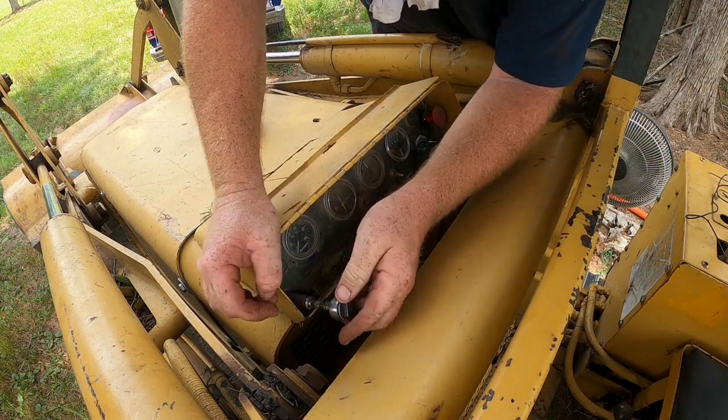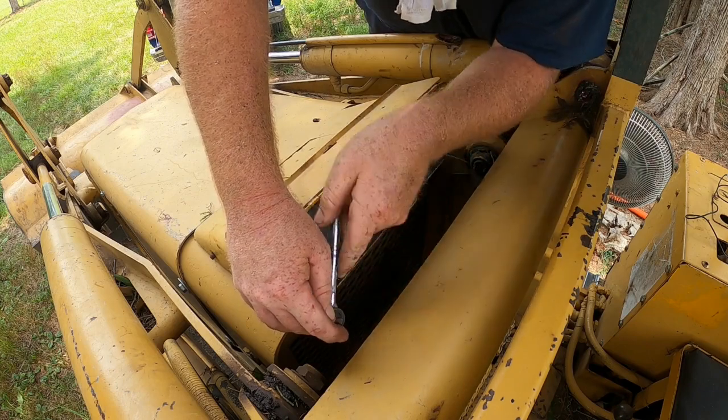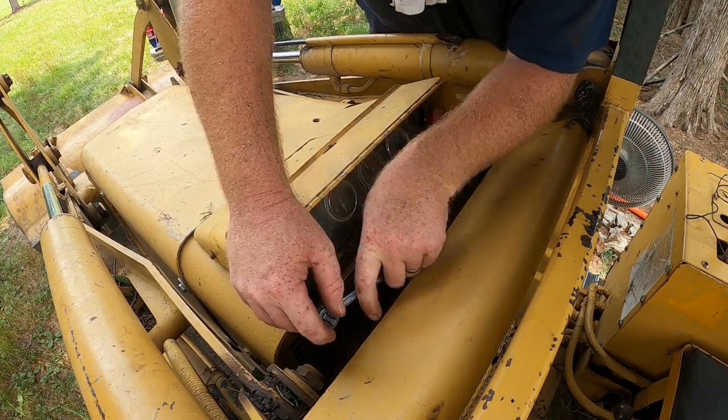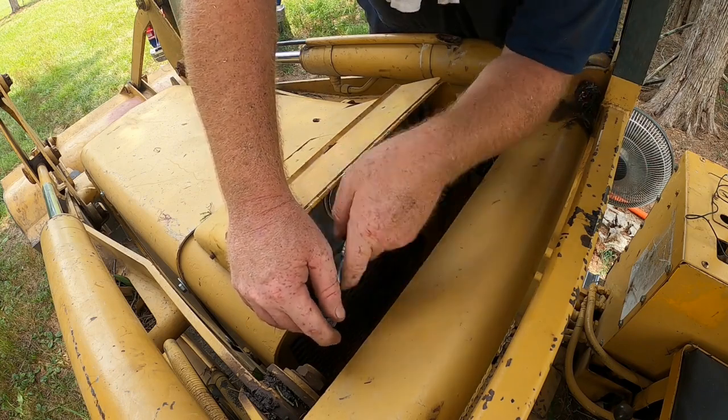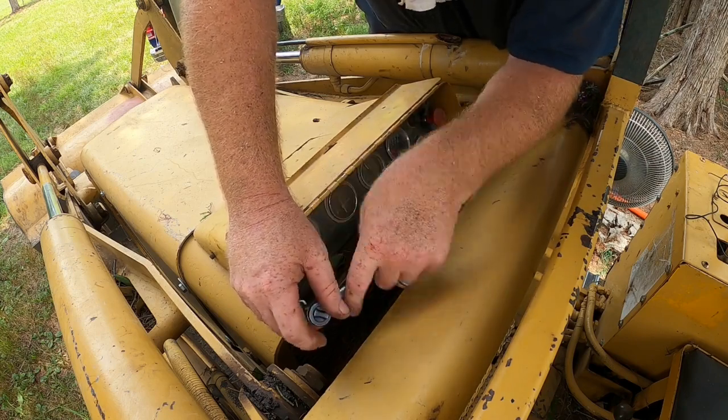Okay, change of plans. Had the camera off for, I don't know, an hour or two. Loader's broke down again. Basically the same thing that happened last time, or last Monday, rather, when we were clearing.